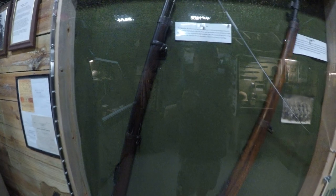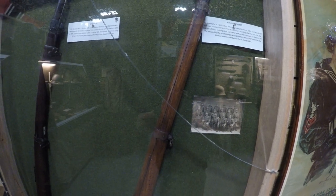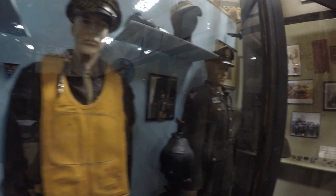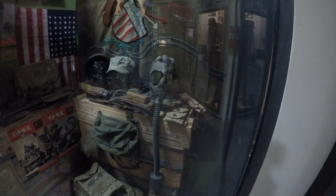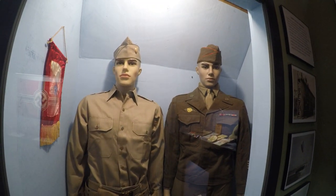This is some rifles here. A Gewehr 98. And a Mannlicher M1895. German rifles. And these look like some aviator gas masks and things like that. German soldiers again. So you got some pretty cool models in here too. Some models here too.